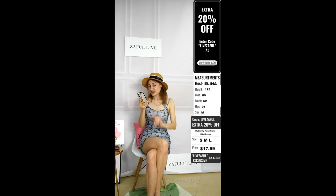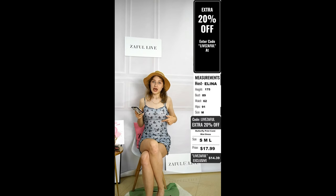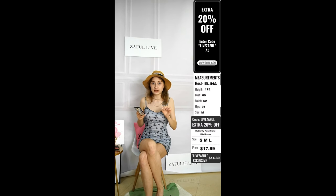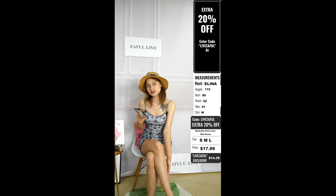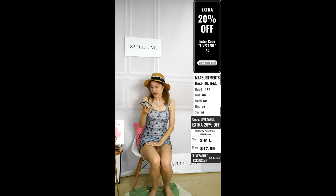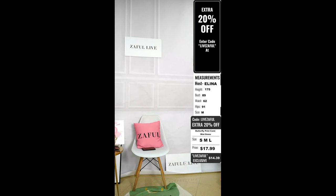Okay, let's try the next one. Actually, if you would like to wear it with black color, because of the black butterfly and black lace, with a black jacket it will look really cool. And with high heels, yeah. Or actually, a jacket with boots, yeah. Okay, next one.